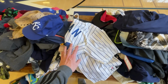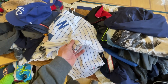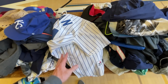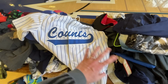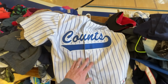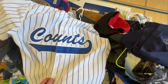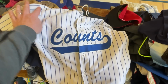All right, so check this out. This is very interesting. Whenever I see anything with pinstripes on it and it's baseball, I'm drawn to it. Again, as a Yankees fan, you just know the pinstripes, it's associated with class and prestige. Now, this is not New York Yankees. It says Counts on it. I don't know what that is. That might be a local team or something like that. There's some staining on it, but that looks like it'll come out easily. I have a little one here too, a little stain on it.